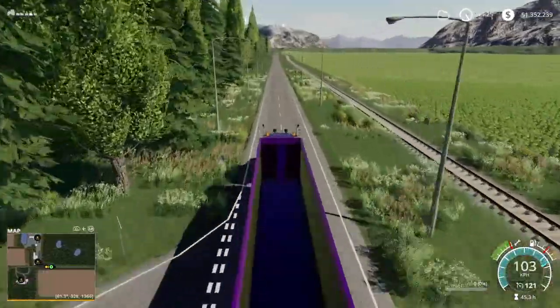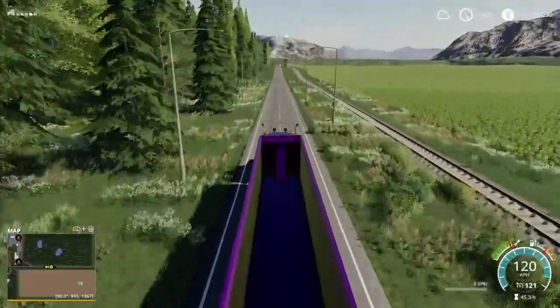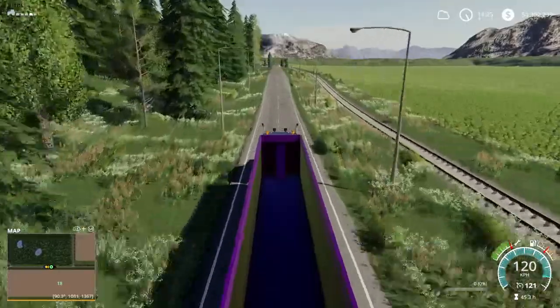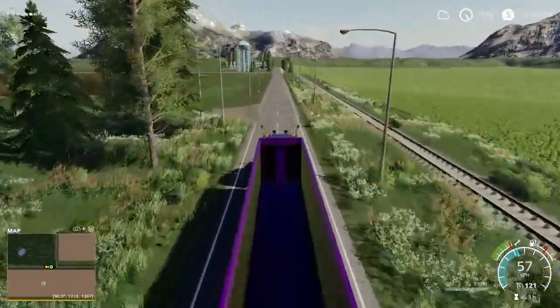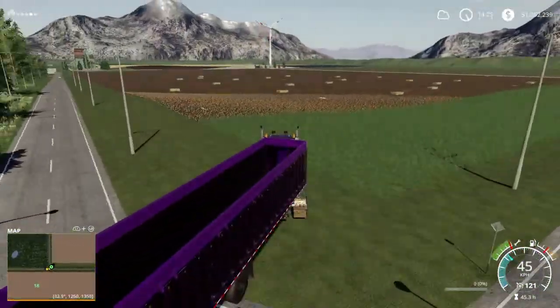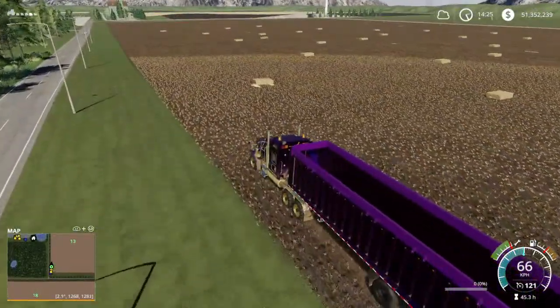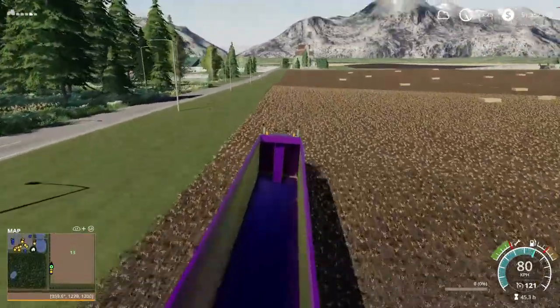All right, note to self. Two trailers only. Trips can be used for making TMR, but not for hauling. I guess I got a lot of bales to pick up out of here yet, too. Stacks of three.